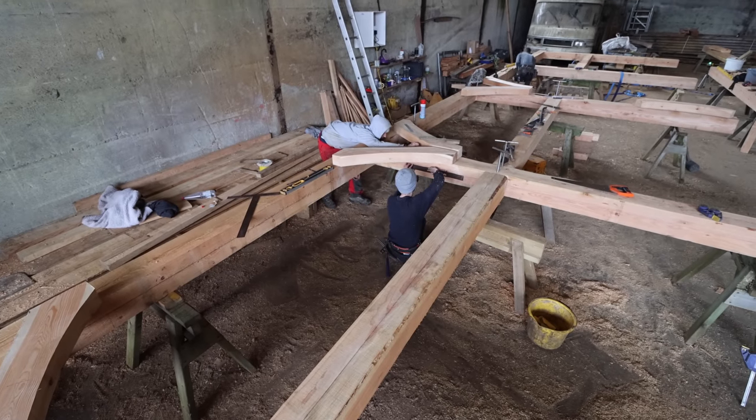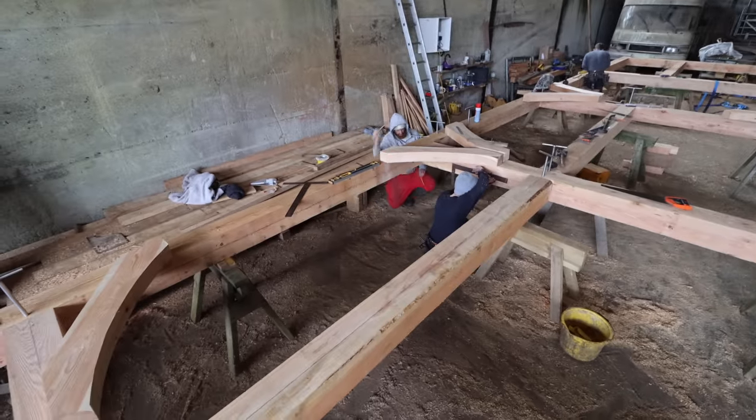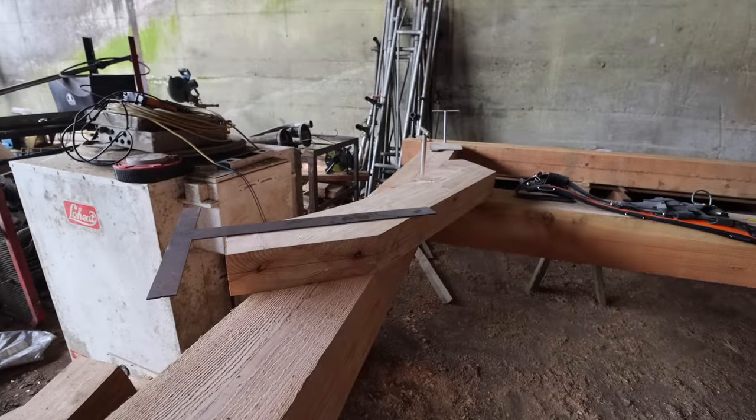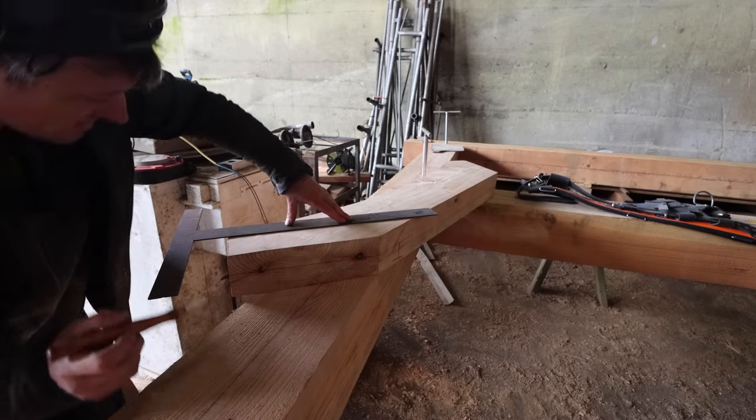So I think we should have this wall frame done probably by tomorrow, I think. So it's getting late in the day. I'm just marking out the tenons on the wind braces.